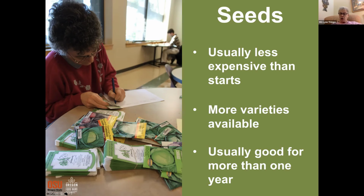Also, that $3 or $4 you spend for a package of seeds gets you a package that's usually good for more than 1 year. If you buy a package of zucchini seeds, you are not going to use all those seeds in 1 year. So it can last more, and next year you may not have to buy any at all. Okay, next slide.